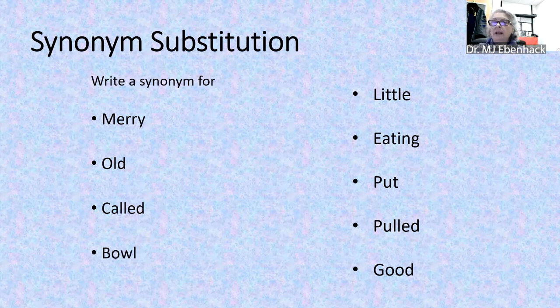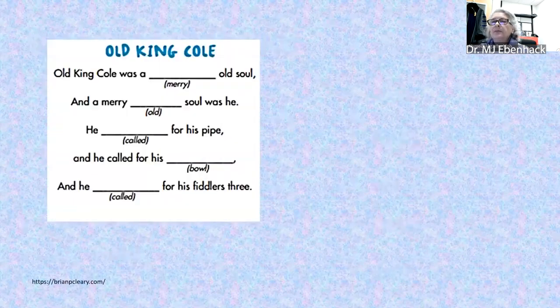So this is a little Mad Lib that comes from Brian Cleary. Old King Cole was, what's a synonym for merry? Happy. Okay, like happy might be a synonym for merry. Old King Cole was a happy old soul, and a merry, what's a synonym for old? So a synonym is the same meaning, right? Exactly, the same meaning. Old, maybe. Ancient. And a merry, ancient soul was he.